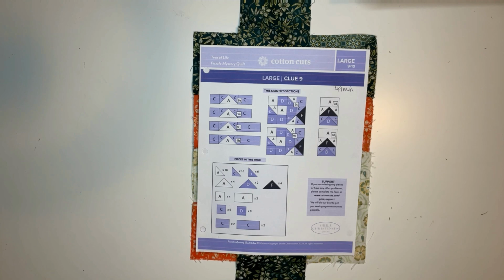So, Clue 9 took me about 49 minutes in the large size. I am doing Green Meadow. There are four different styles of block. You've got 9A, 9B, 9C, and 9D. Take your time. Make sure you have water. Take a break. I think in the middle of the sewing, I had to get up and take care of the dogs. So it took me 49 minutes, and I think that's including the break. Maybe not. I don't know. But regardless, take your time.